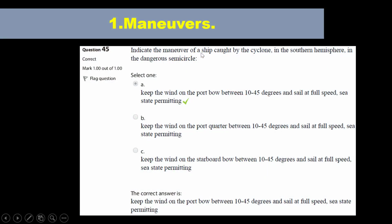Indicate the maneuver of a ship caught by the cyclone in the southern hemisphere in the dangerous semicircle. Once you hear southern hemisphere, you should ask southern. The answer must be port. But let's check if it is 20 to 25 degrees or 10 to 45 degrees. And if you check here, we have 10 to 45 degrees. You don't even need to waste your time to check the other question. South is port, 10 to 45 degrees is bow. So the correct answer is A.